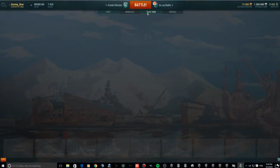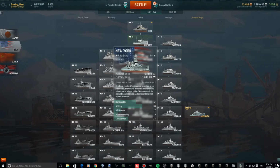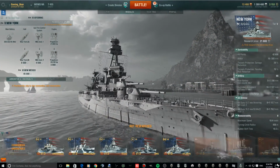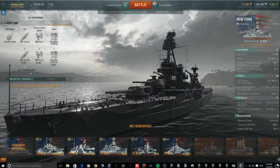So let's have a look at it on the tech tree. Is it showing up here? No. So Tier 5, it will be on this row. It's going to be here. Sorry, here. Around about the same as the New York. So let's see how the New York compares. So the New York looks very, very similar. Very similar indeed.